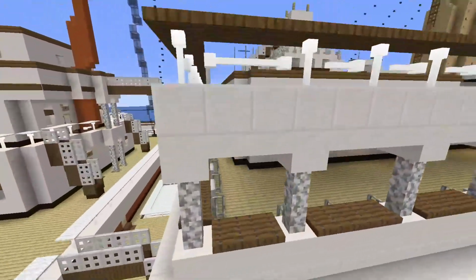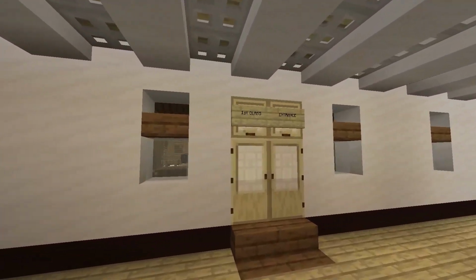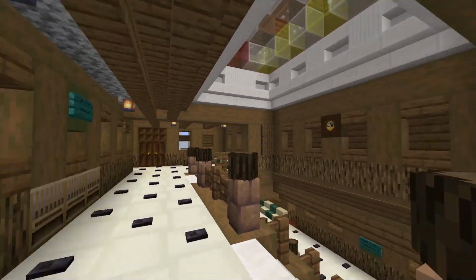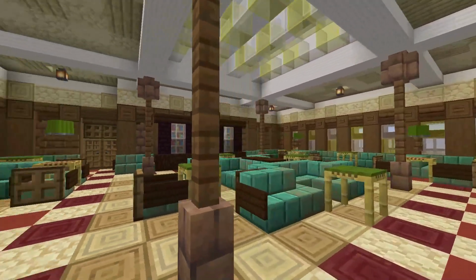Let's go down one deck to the boat deck here. So yeah, let's head into this first class entrance. We are inside her staircase now, the main staircase for first class. This is also pretty much the same as Celtic. But in here, something was very different indeed.